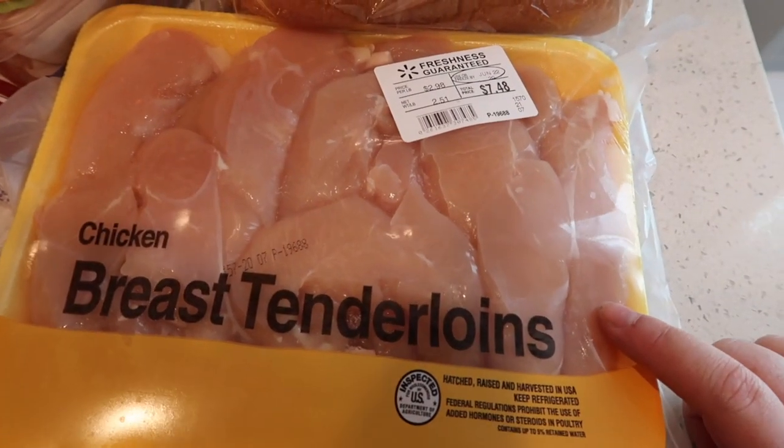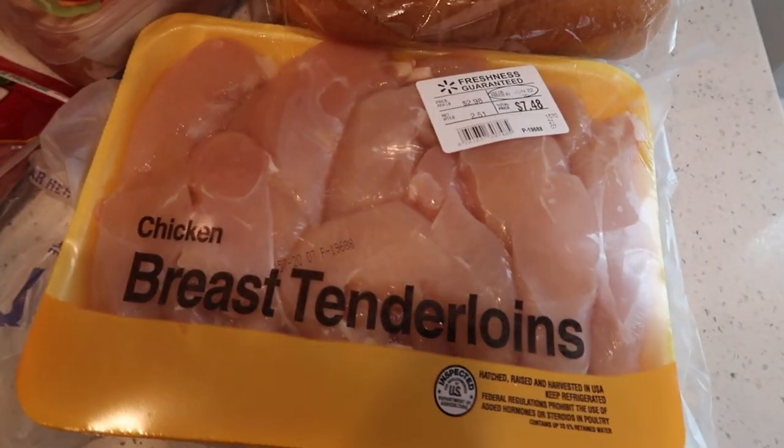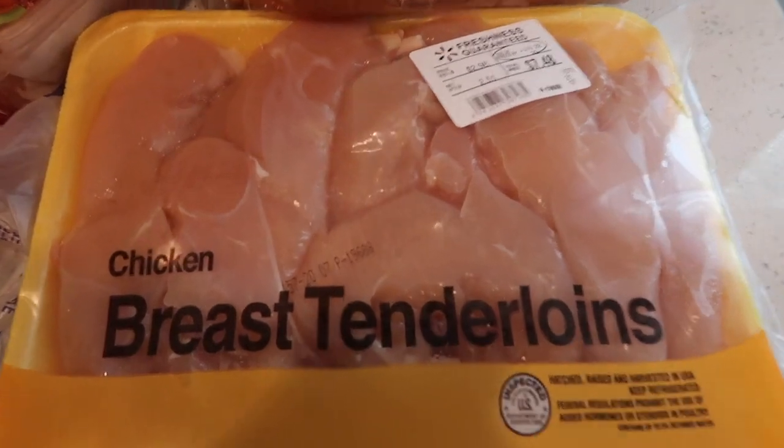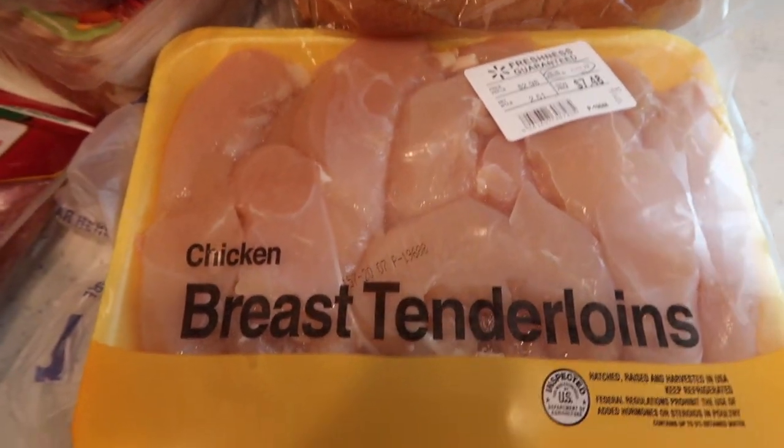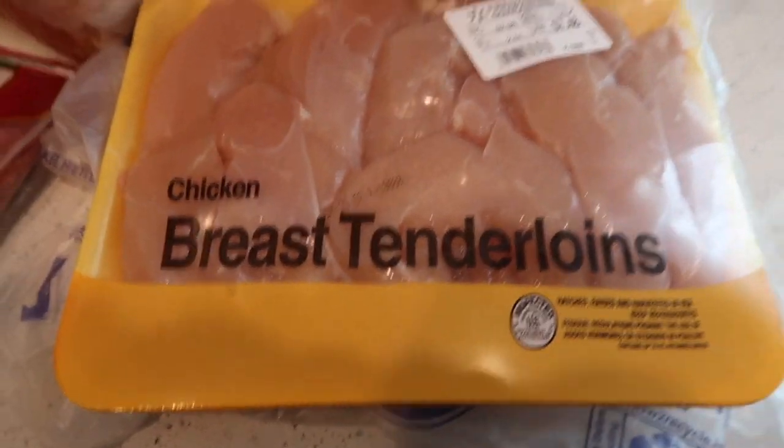Then I also got this pack of chicken breast tenderloin, so it is the strips. I sometimes just buy the strips because it's easier. If I know I'm planning on cubing them, it's easier to just get strips. So that's what I did do, and this is like 2.5 pounds. So I'll probably separate this and make this into a few different dinners.